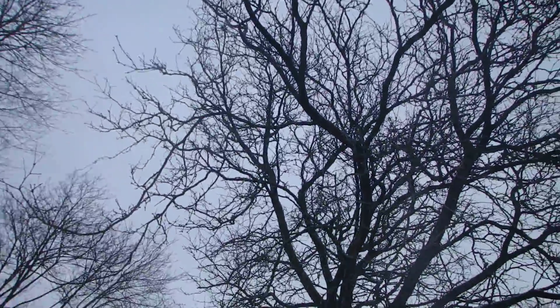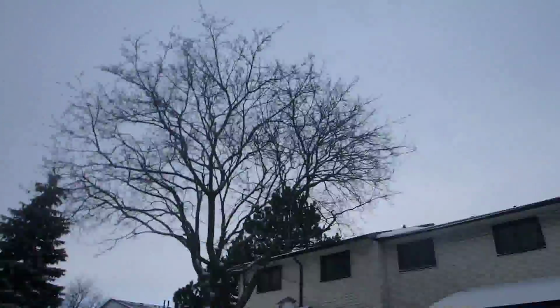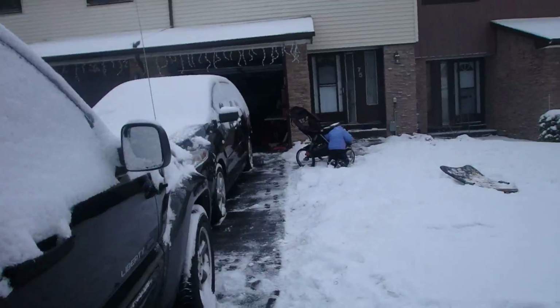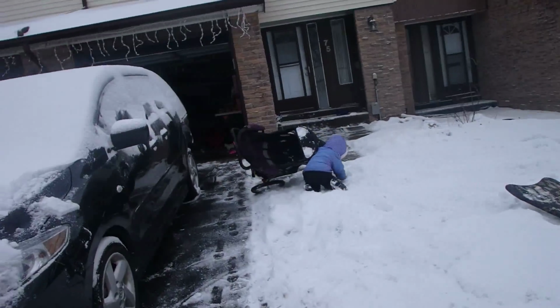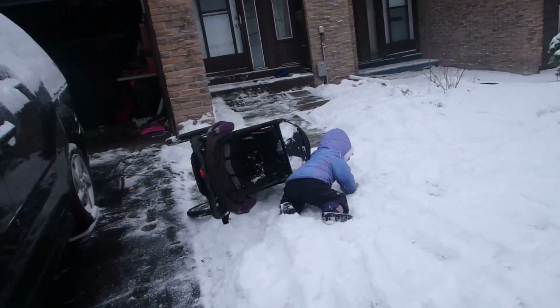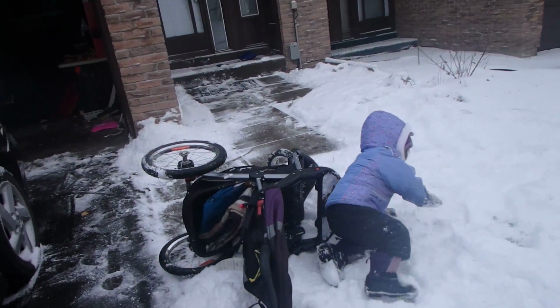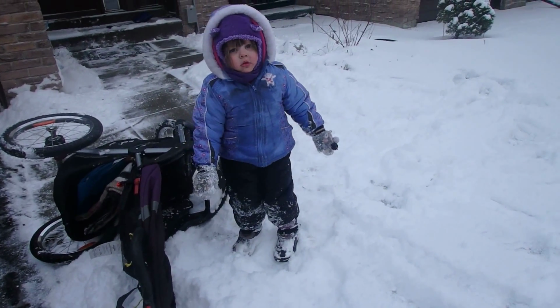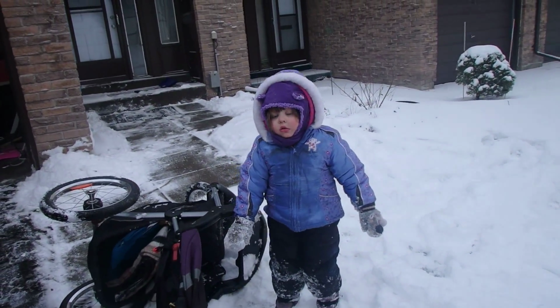We've got snow in the forecast for the rest of the week and on the weekend. So I think Backpack Girl and I will be going out and having some fun in the snow a little bit later. She is anxious to go for another hike in her stroller into the forest. Yeah, we're going to do that maybe this afternoon. Okay?